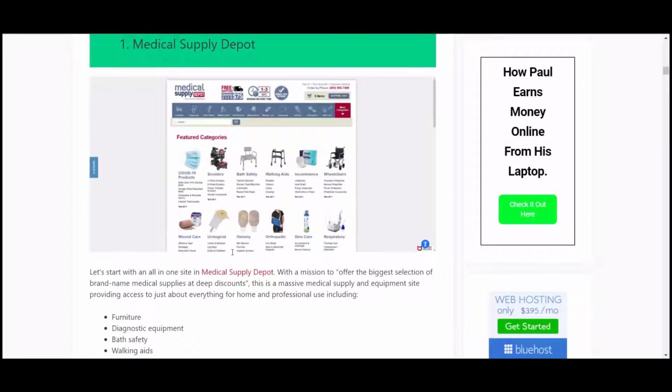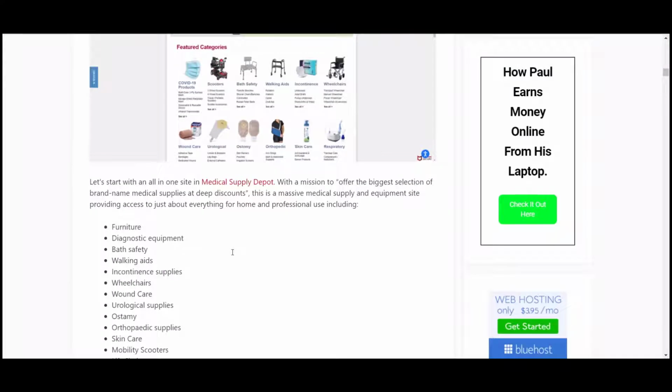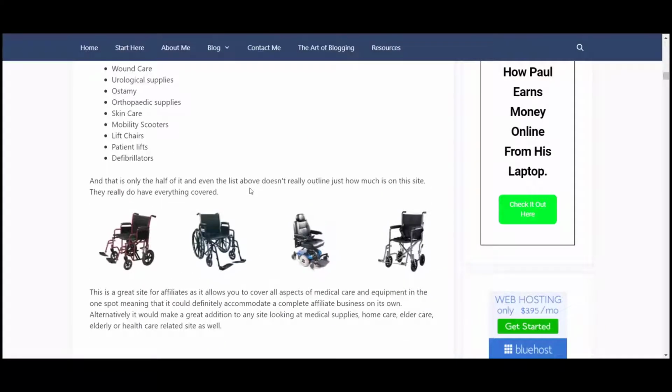Okay, so let's start with Medical Supply Depot. Our first one, Medical Supply Depot, a massive site to do with everything to do with medical supplies. You can see all the stuff they've got there. A lot of the first 3 or 4 have all this stuff, so I won't list them all everywhere. But furniture, beds and chairs and the like, diagnostic equipment, stuff for the bathroom, walking aids, you can see some down there. Wound care, urological care, ostomy, I'm not even sure what that is, orthopedic, skin care, mobility scooters, lift chairs, patient lifts, defibrillators, so on and so forth.